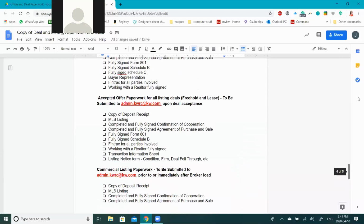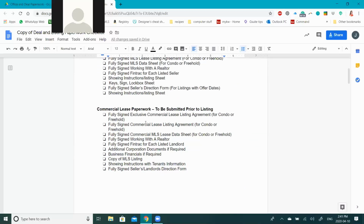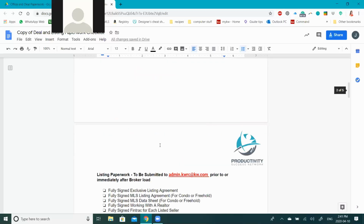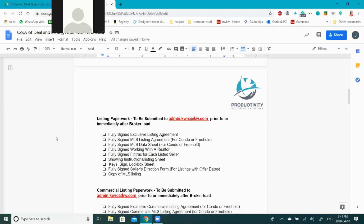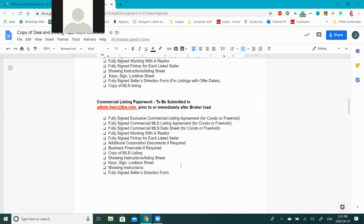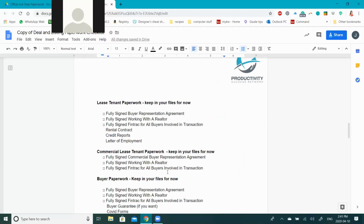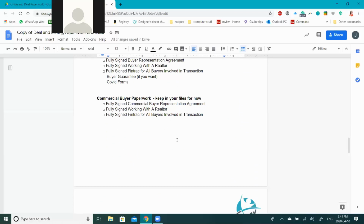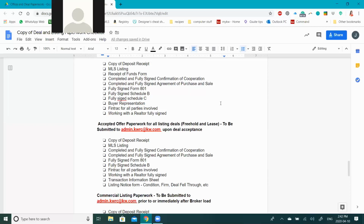And remember, here's what I actually need in order to do buyer deals, right? You can find every single one of these forms in AuthentiSign, so you don't have to go looking for them, other than our office paperwork forms. So for example, the COVID forms, right? We don't have those in AuthentiSign at this point. Our Schedule C, our Schedule B, and then we have some other forms as well on the listing side, like the open house form and things like that.